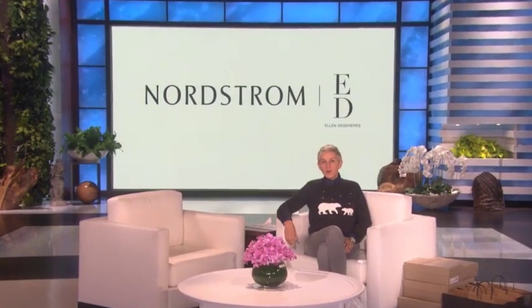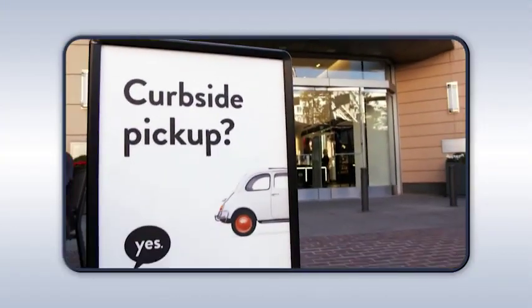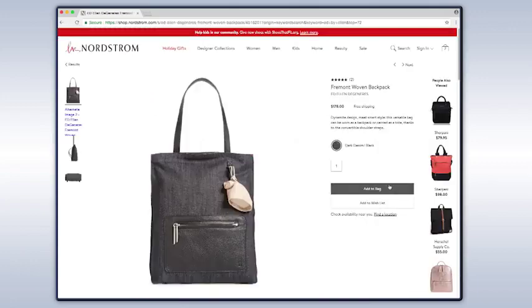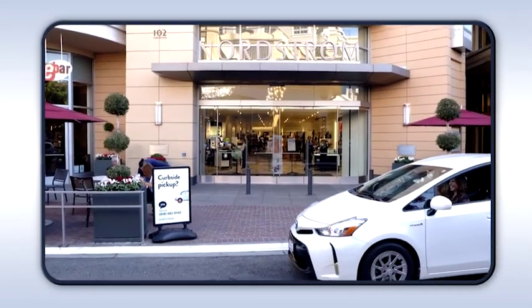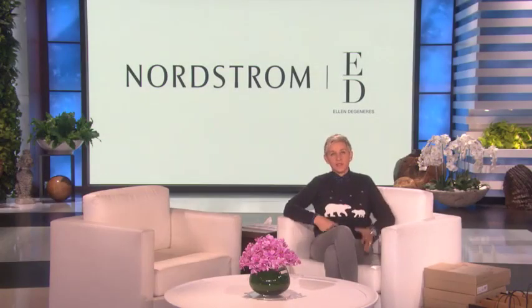You can find a lot of great things on a curb. Lemonade stands, vintage furniture, but Nordstrom is starting something really cool at all of their stores called Curbside Pickup. You can now shop online from home and pick your orders up the same day. Once you get to the store, you call or you text, and your order is brought out to your car. It is kind of like the fast food thing without the trans fats.